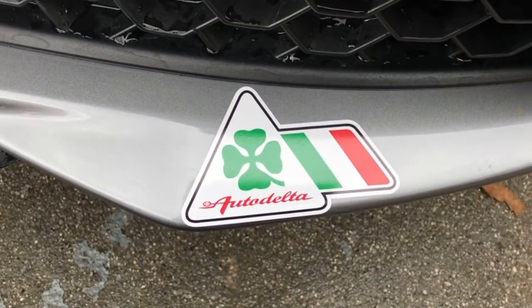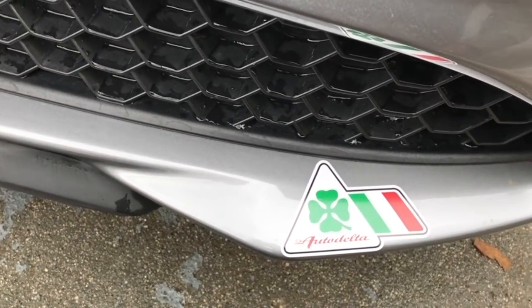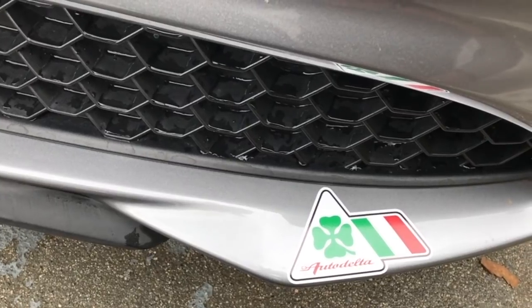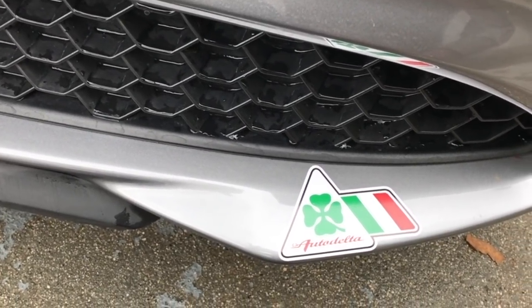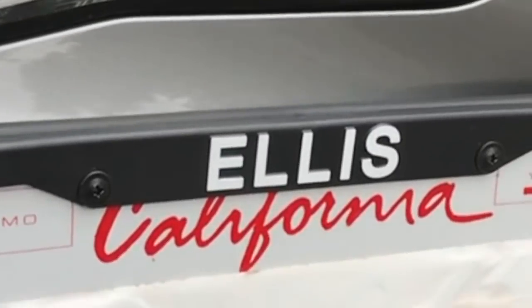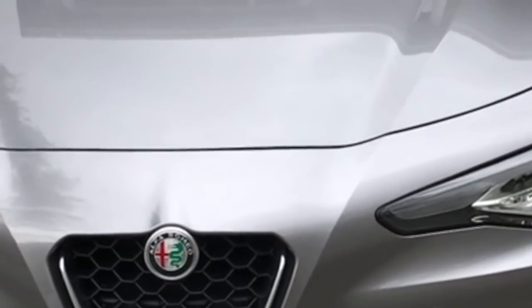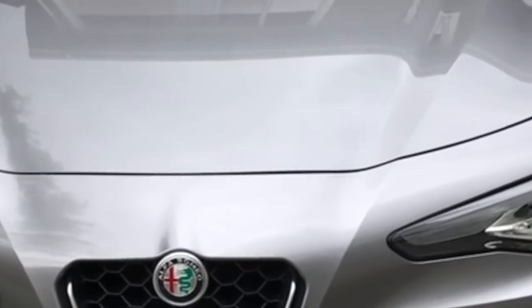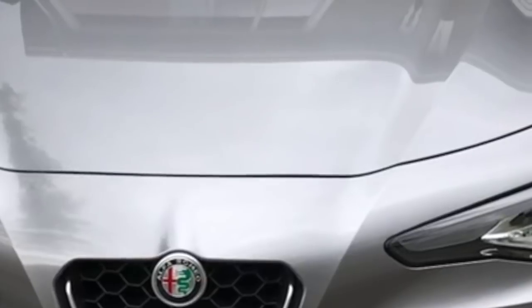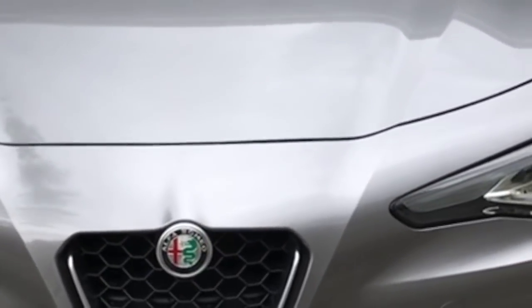I added this little sticker in the front of the car. It's a little homage to Auto Delta, which is the engineering group that historically was part of the racing wing of Alfa from the 1900s, if I'm not mistaken. I thought it was a nice little tribute to them. A lot of people can't decide what to do with the front license plate of the car. And I've seen a lot of Alfas out there with no front license plate. Well, in the state of California, it's mandatory that you have a front license plate, and you will get a ticket if you don't. I've spoken to other Alfa drivers in California who basically said, I'm going to take my chance and I'll pay the $300 and something fine if I get ticketed for that.